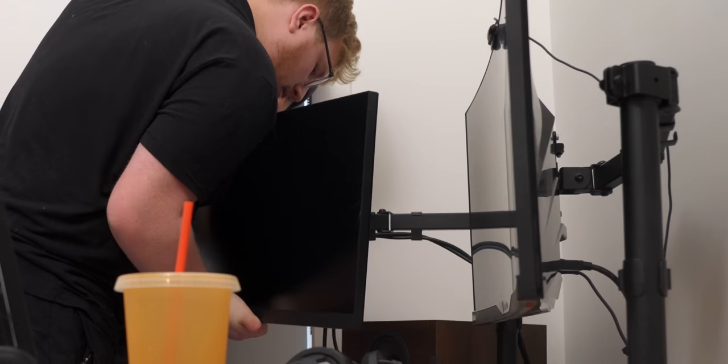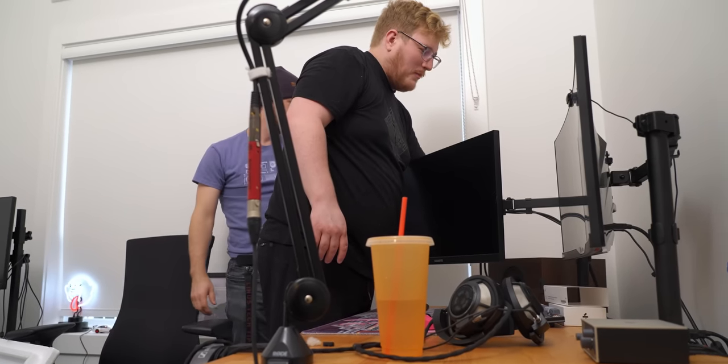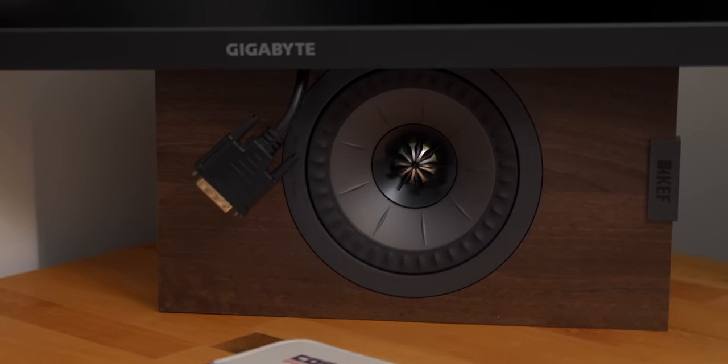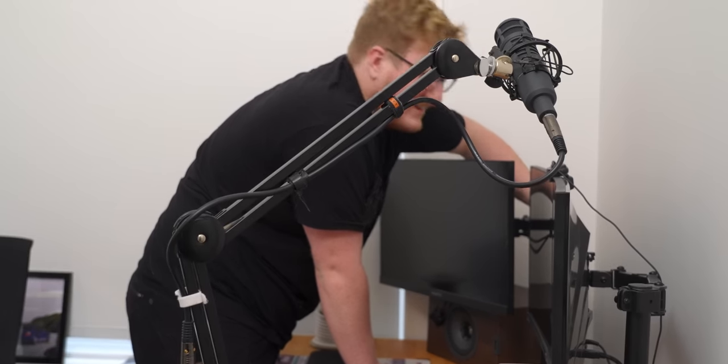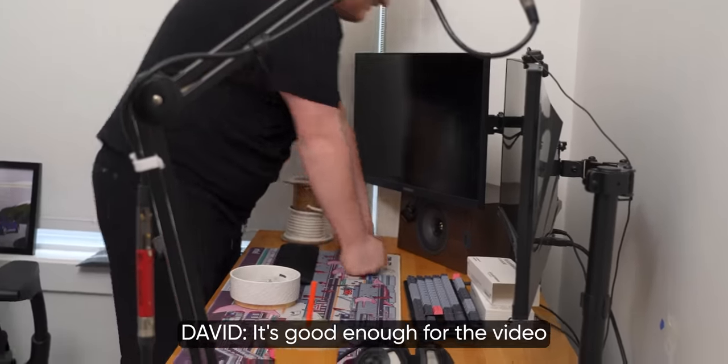Okay. Oh, mint. I like these mounts a lot. I think it's gonna have to go up a bit. Yeah. I don't know if the other one can even, so it's not enough. It's like all the way up and it's still not. It's good enough for the video.